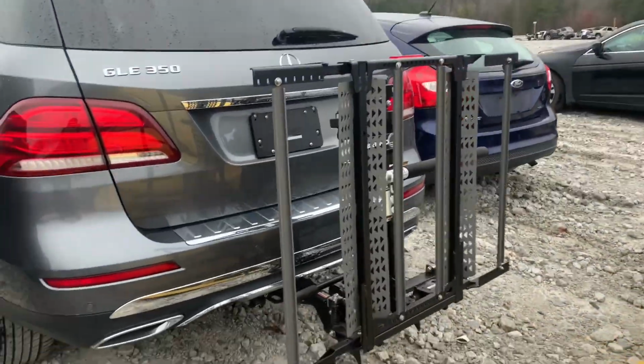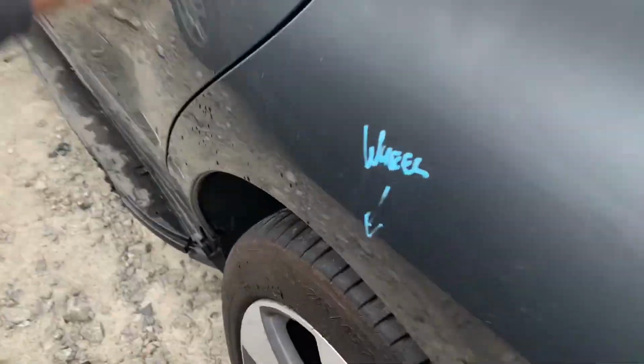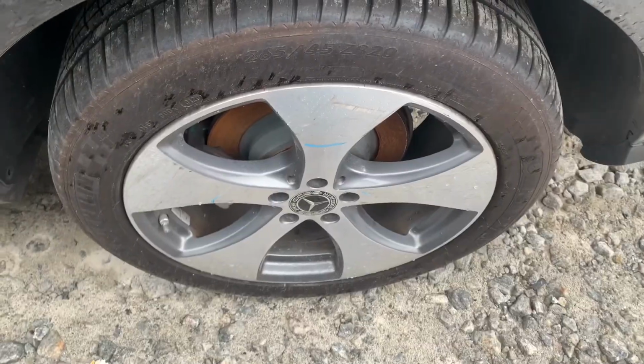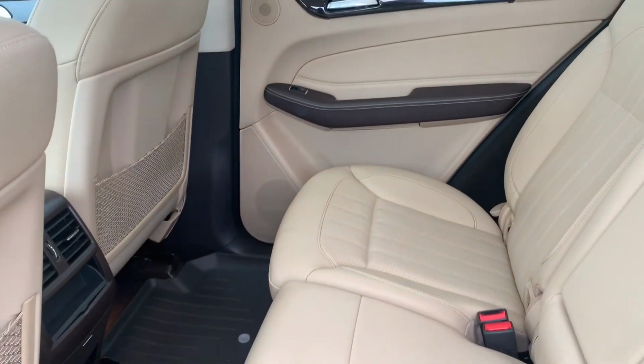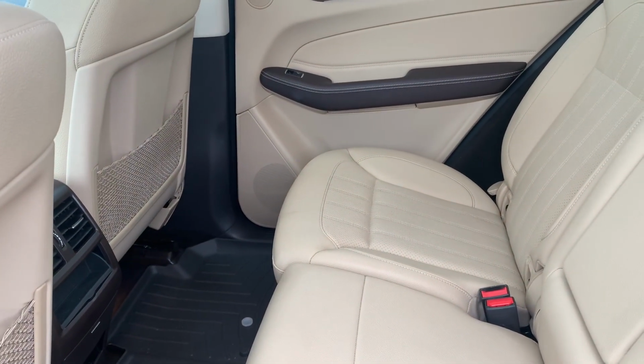I can show y'all this with the wheelchair thing on the back. It says something about the wheel. I don't know why they salvaged this thing. Got that tan and that brown interior. Double roof. That brown and that tan look decent. Okay, this is the last car right here, Pontiac.